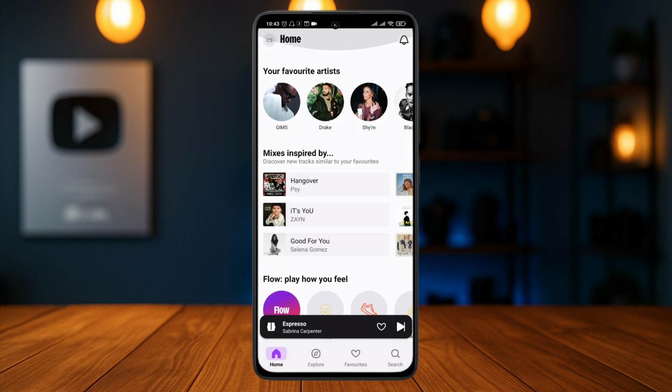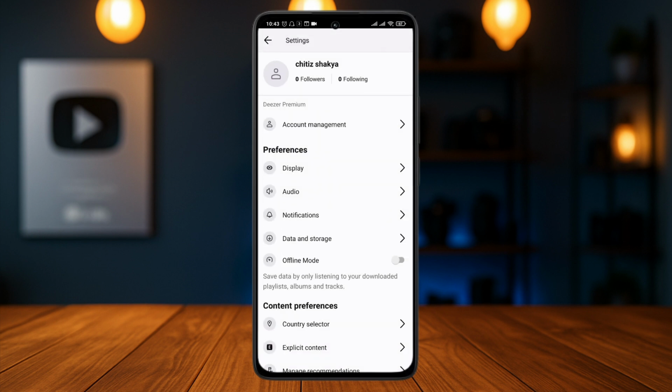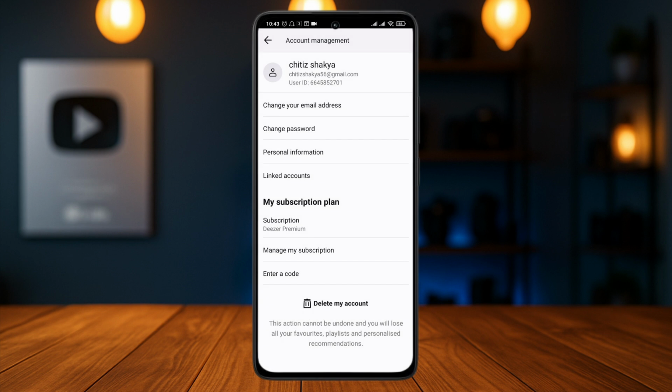Open up the app of Deezer's and head over to the profile section on the top left. From this profile section, tap on the settings option on the top right and head over to account management. Inside of the account management list, you'll see the option called change password.